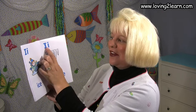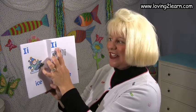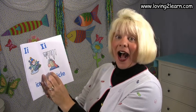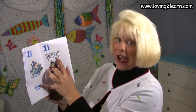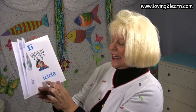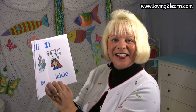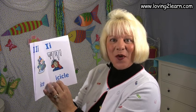Here we have a capital I and a small I and a picture of icicles. He's looking at the icicles like they're gonna fall. Here's the word icicle. Again, that is the sound I. So we're gonna read this. I, icicle, I. Read it with me. I, icicle, I. One more time. I, icicle, I.